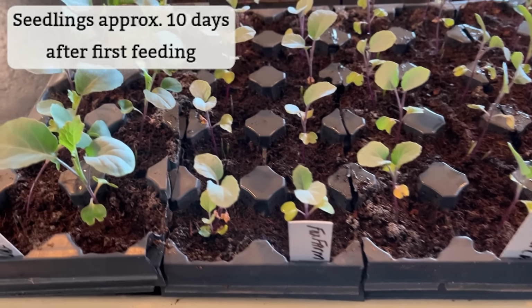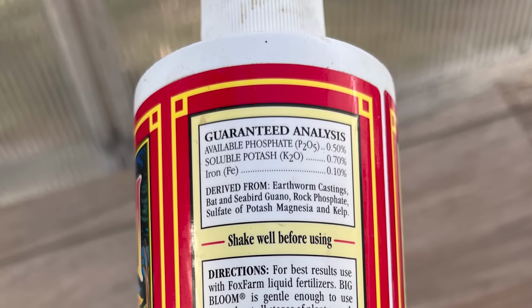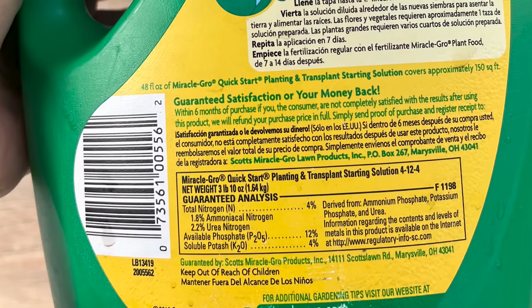Different ratios of NPK in each fertilizer will likely affect my results. For example, the lowest is the Fox Farms food, which is a 0.5-0.7 ratio, and the highest is the Miracle Grow at 4-12-4. Now you could alter these and make them closer to equal by adding more or less fertilizer into the water if desired, but I wanted to go with the manufacturer's listed application rate.